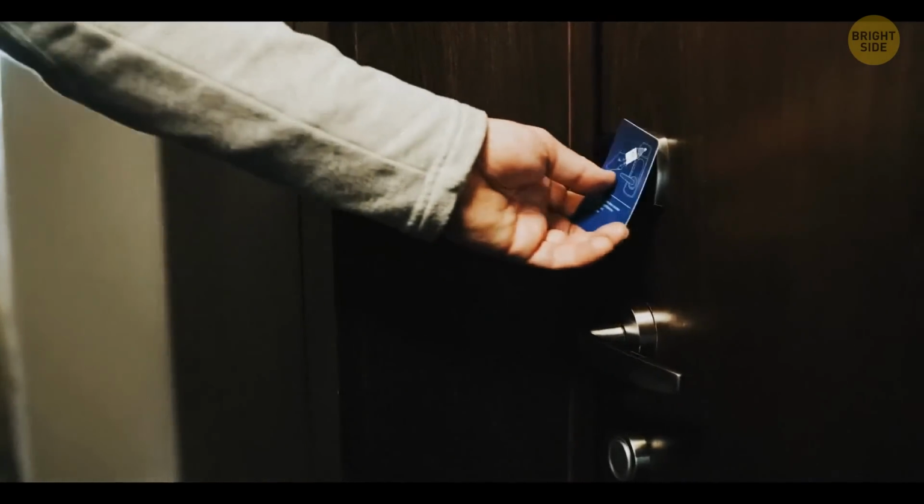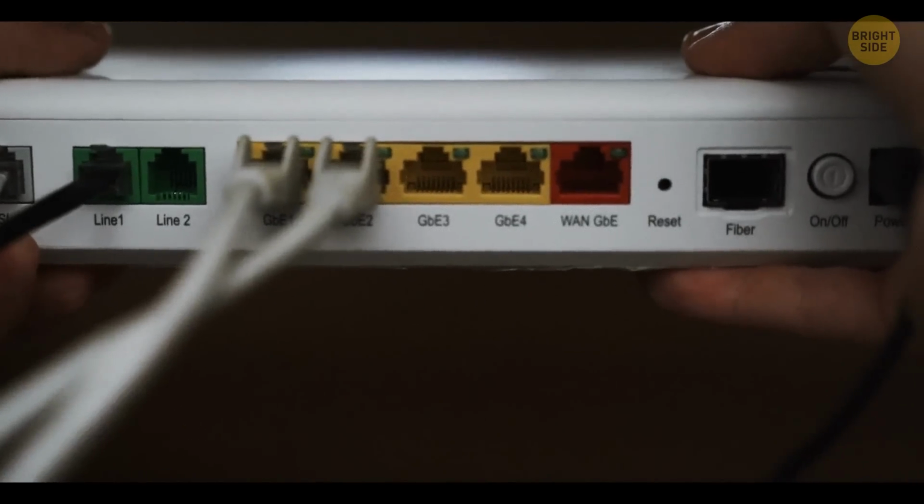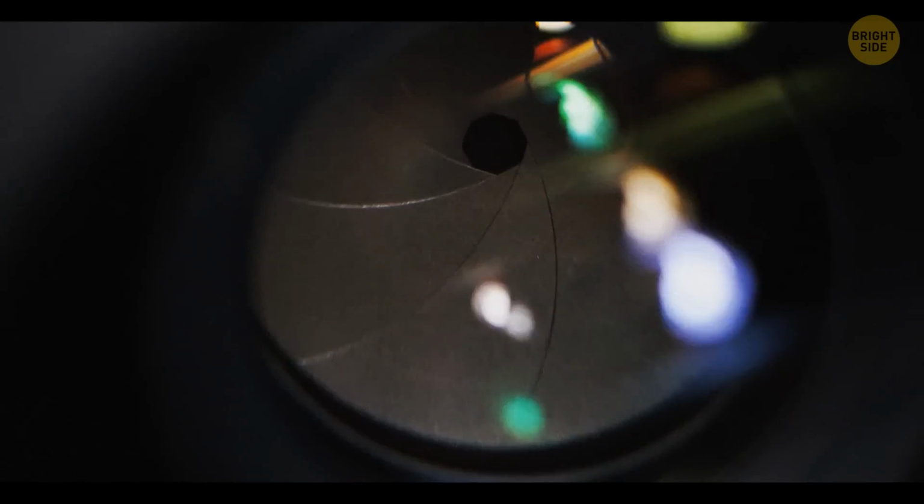Another technique you can use is turning off the Wi-Fi when you enter the hotel room. Most of the cameras are hooked up to the Wi-Fi, so they won't be functioning anymore.